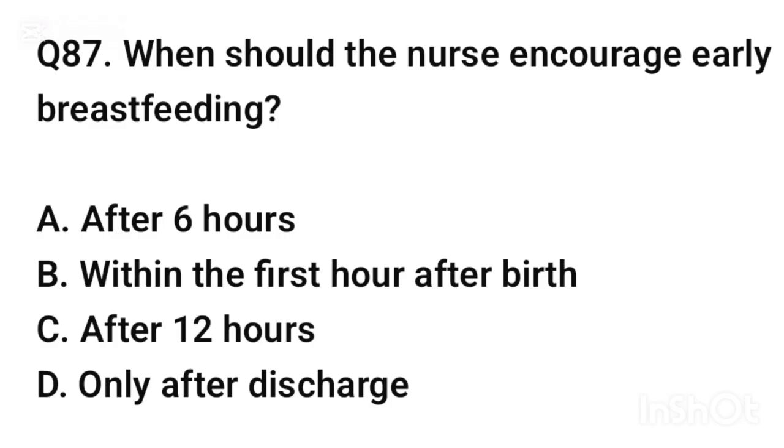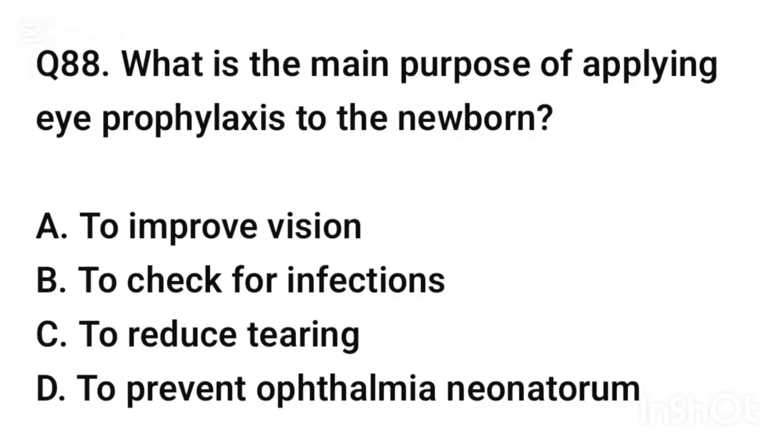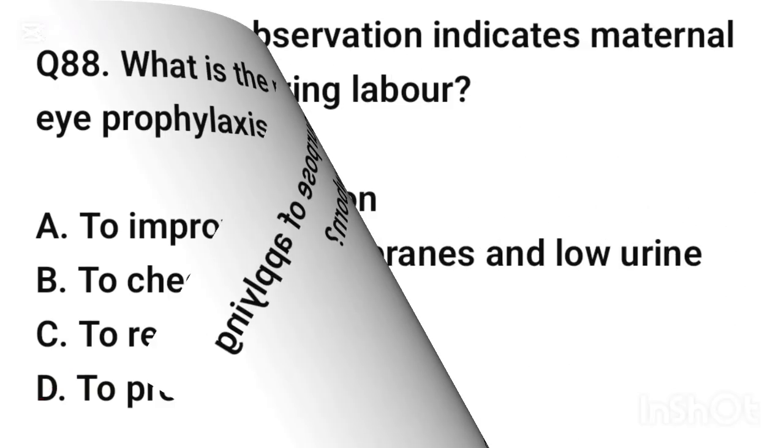Question number 87. When should the nurse encourage early breastfeeding? The correct answer is option B, within the first hour after birth. Question number 88. What is the main purpose of applying eye prophylaxis to the newborn? The correct answer is option D, to prevent ophthalmia neonatorum.